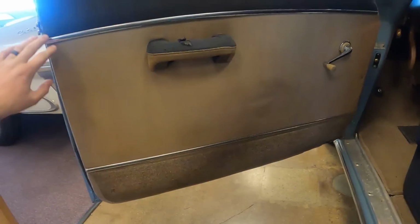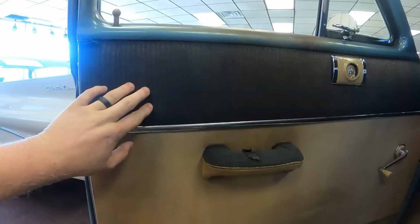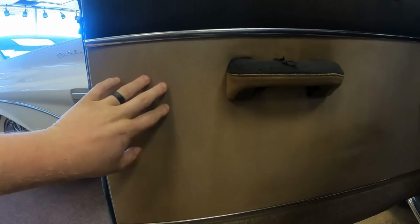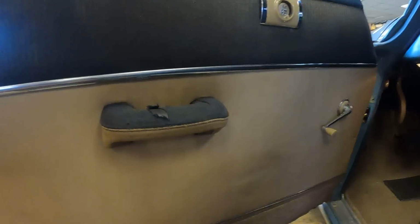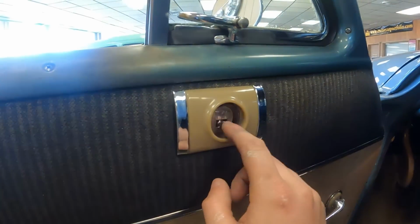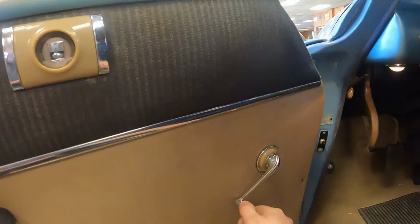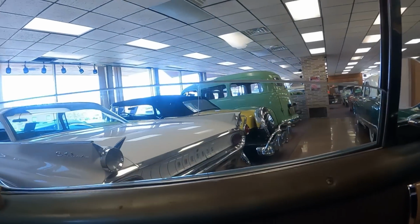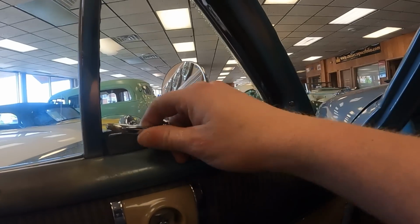So just check out this door panel. It's three-toned, 3 different materials. There's like a cloth material up here and a different cloth material here, and this is carpet down here. Armrest. Notice this is to get out. Push this button and it lets you out. Window crank. Vent window.